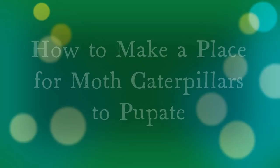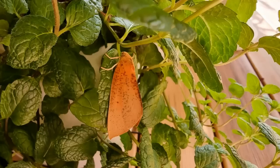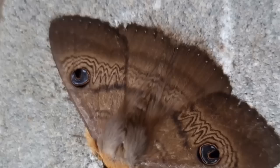I will be showing you one example of how to make a caterpillar's home. Today I am making a moose caterpillar's home. Moose are nocturnal pollinators, meaning they are active at night. So while collecting nectar from the flowers at night, they also pollinate them. That is why I support their transformation from caterpillars to moose.